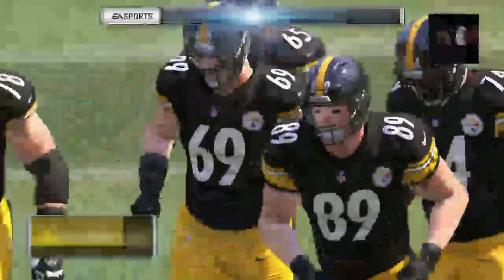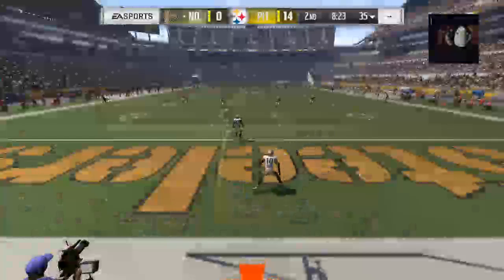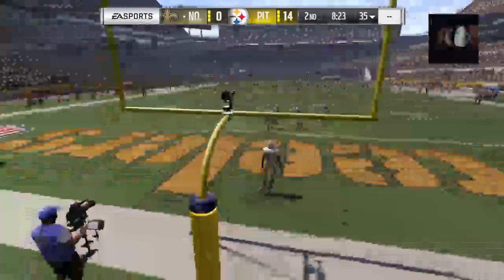So that drive in total 8 plays, and it was finished off with a 10-yard touchdown scamper after the touchdown. And they will not get a chance to return this one as now the Saints, they trot their offense out here.